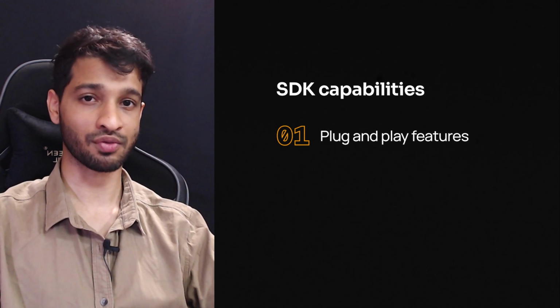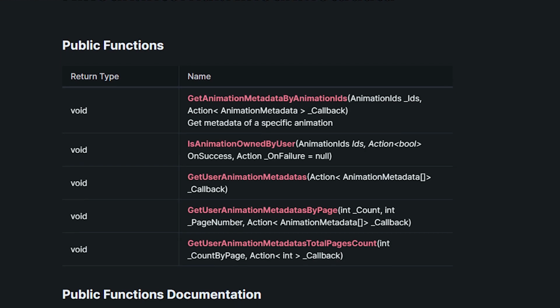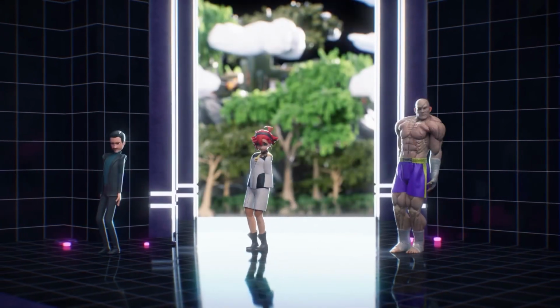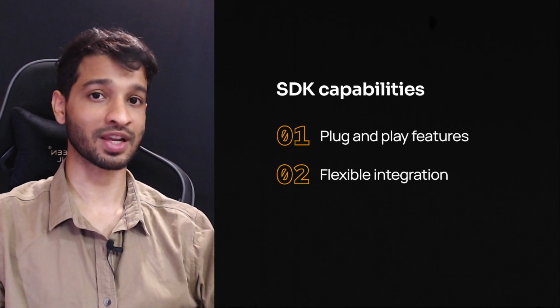Now let's have a look at some of its capabilities. First are its plug and play features. So the SDK allows us to retarget 3D animations to any humanoid avatar. It allows us to access the emote's metadata so that we can have a smarter way of integrating it into our gameplay. And then it handles the networking between animations and our infrastructure. So what it means is that the connectors that Kinetix developed serialize and deserialize information to import and play the emote at runtime.